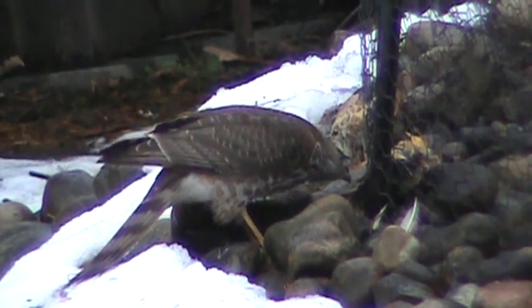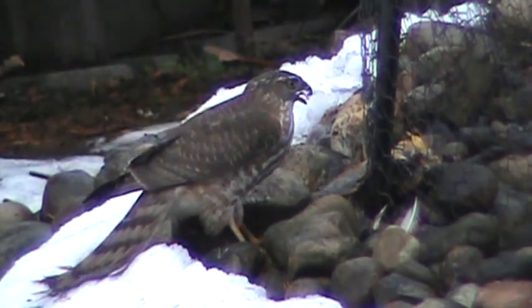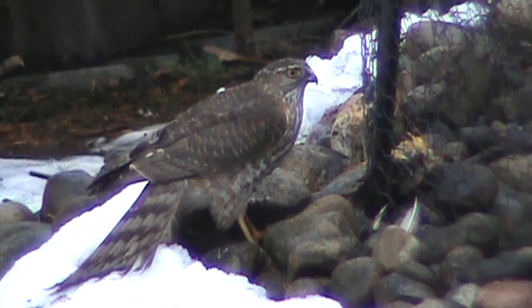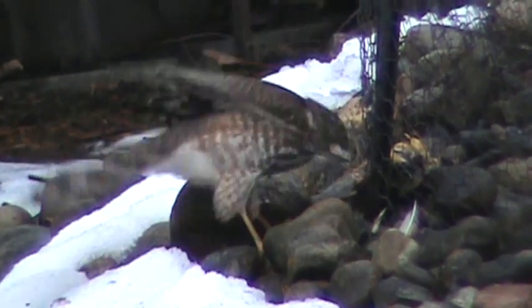He's having himself a feast. He stands out really good against that white snow, looking really good. We are very excited about it. I woke up from my little nap, and there he was feeding away. So we'll call that good then. Over and out, and enjoy the movie.